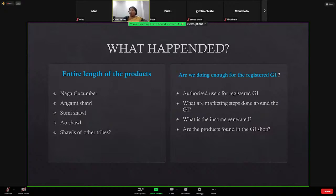Have we made a story for every Naga shawl? I know the Hapidasa shawl of Chakisang is only given to kings and other people, but how would other people know? We have to translate this into a marketing strategy.